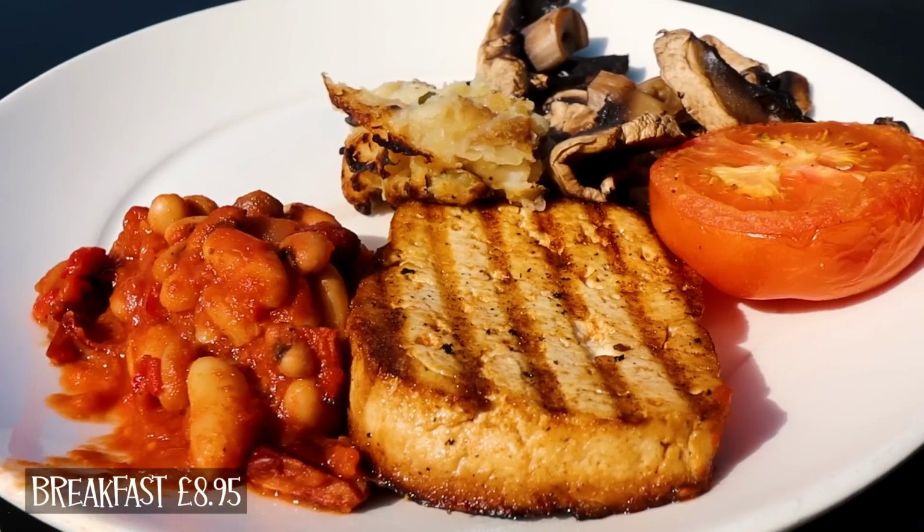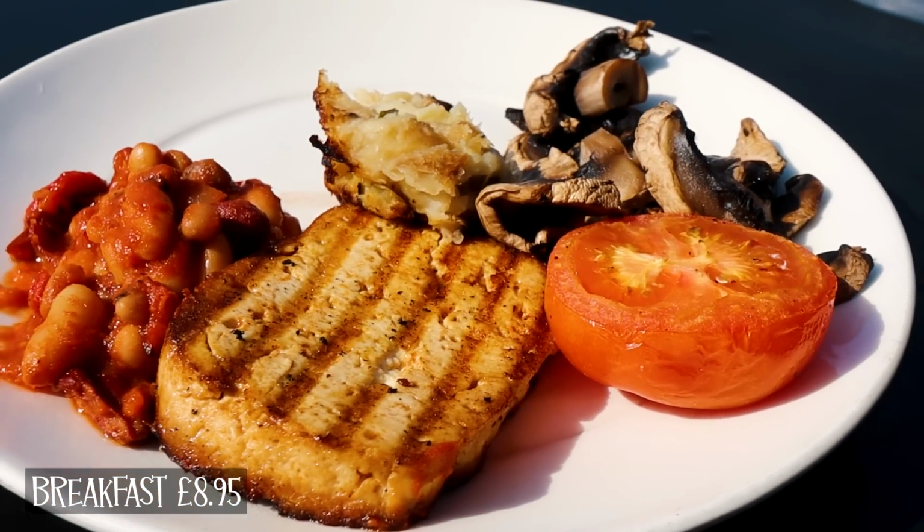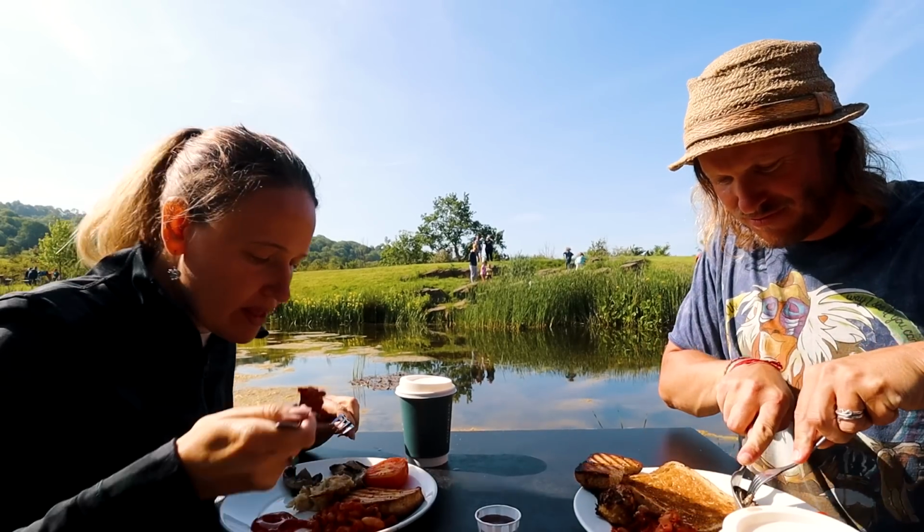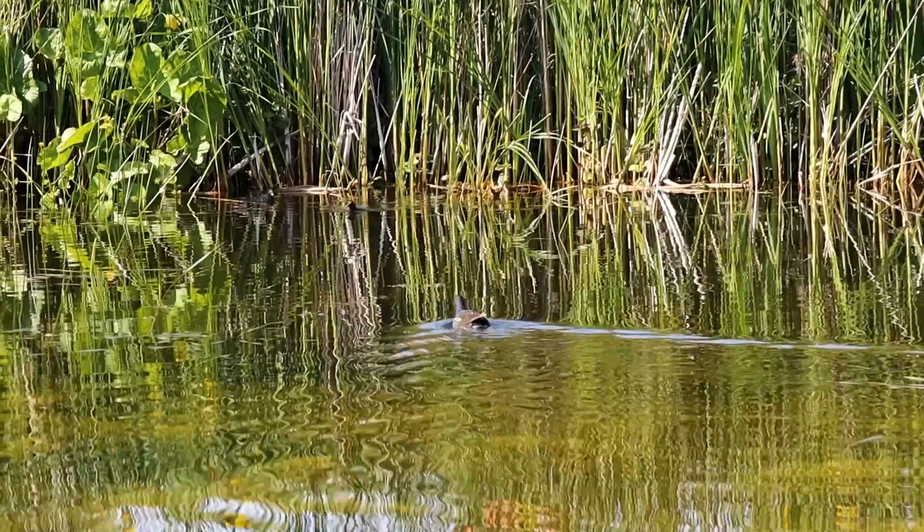That's delicious. This breakfast here cost a whopping £8.95. It does come with toast, and we made sure to stock up on the jams too. Despite it being small, it was actually really nice, and the tofu portion size was good.